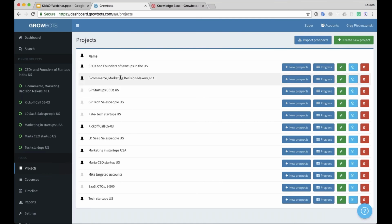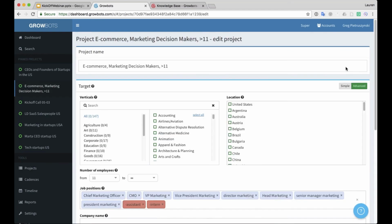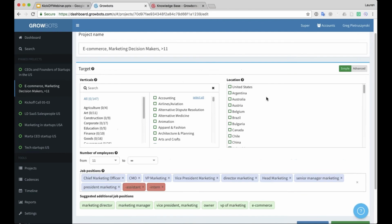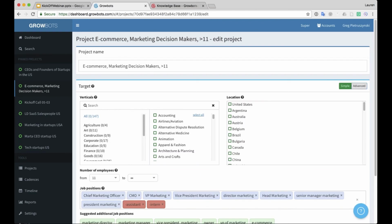So we're going to go ahead and take a look at an existing project to walk you through all of the steps here. The screen you're looking at now covers what we call targeting. There are simple and advanced options. If you have a generic bunch of information that you want to communicate to just about anybody, feel free to use the simple option. I prefer to use advanced because it gives you a few additional features.